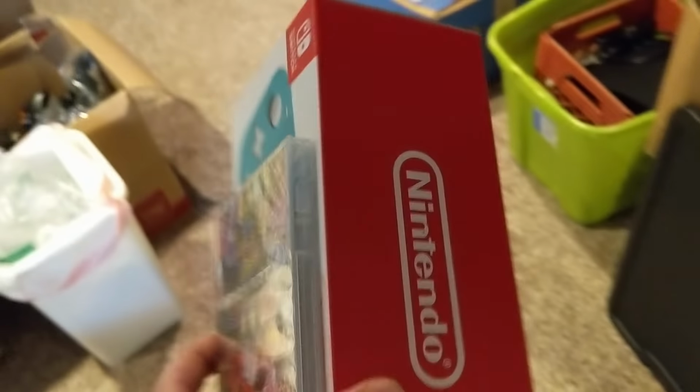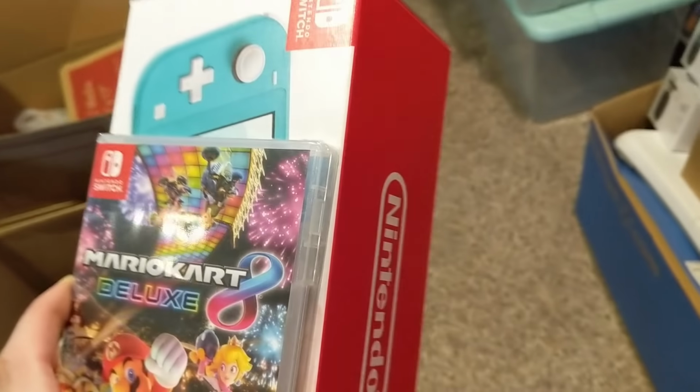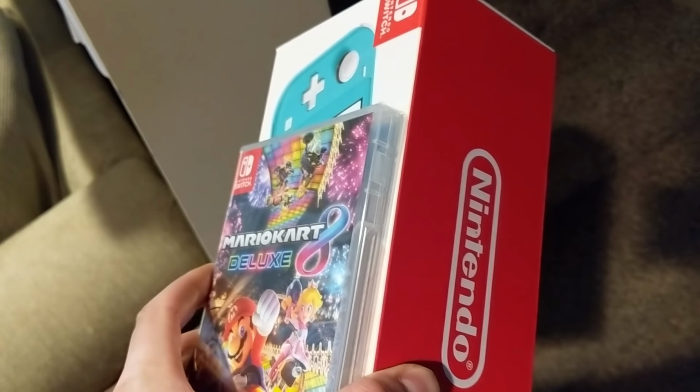So I got this Mario Kart and Turquoise Switch Lite bundle from GameStop for $260. So it's just a sealed Mario Kart, brand new Switch. And I'm trading this for a bunch of retro games plus a little bit of cash. So I'm gonna bring you guys with me. Let's check it out.